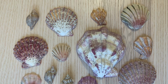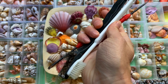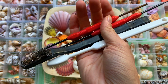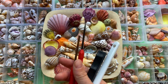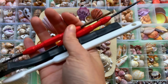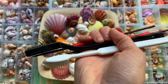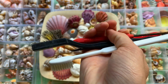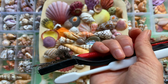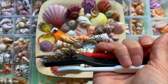I have a few different tools, but mostly it's these four. We'll start off just with a simple toothbrush, cleaning off all the debris and dirt. And then with these finer tools, I'll scrape off any kind of calcium or other deposits that are on the exterior of the shell. And then finally, you can see this is a very well-worn metal scrub brush. I'll scrub it as much as I can until all of the remaining kind of white chalky layer is gone.